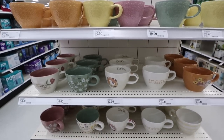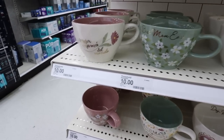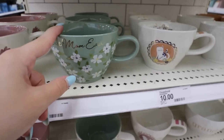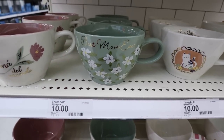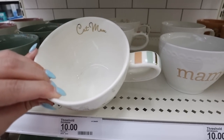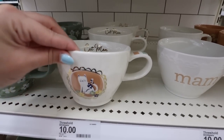I showed a ton of these mugs last week, but they do have some I did not see. These are so pretty. This one I really love too. It says best mom ever in that really pretty green color with the daisies. This one that says cat mom. How adorable is that? I love the stripes on the handle.